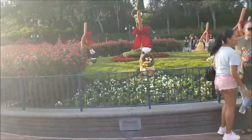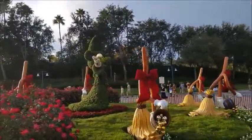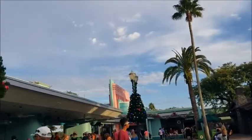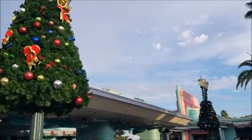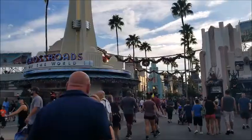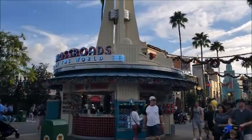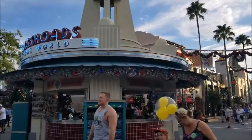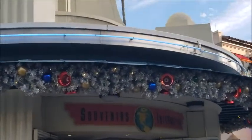First thing we see is Mickey with all his brooms, and he's holding jingle bells, and so are all of them. They all have bow ties on. I did notice that the first thing we saw when we came in were these little trees on top of the lanterns. They're so cute. This garland on here also looks very familiar. Yeah, it does. That we have for Christmas. You guys may see that when we get to decorating for Christmas.